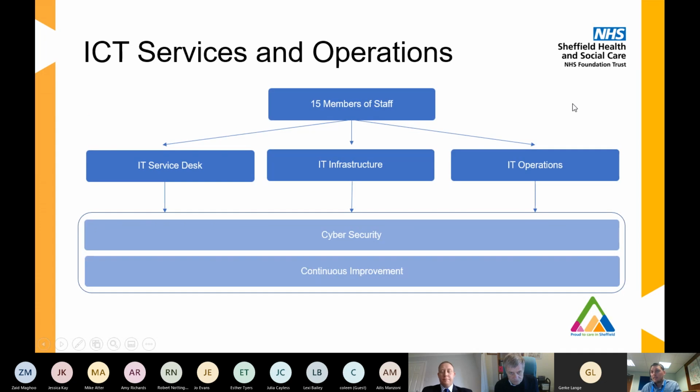A little bit about ICT service and operations that I cover. There are 15 members of staff in total. We have had 2 extra members of staff as part of the COVID response. One of them has now left, but we've still got one because of the extra increase in demand.